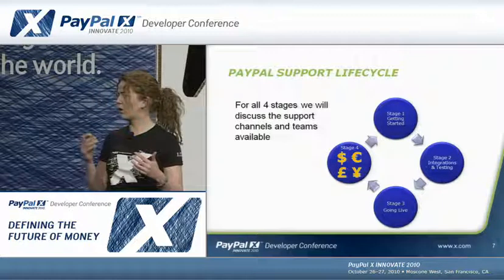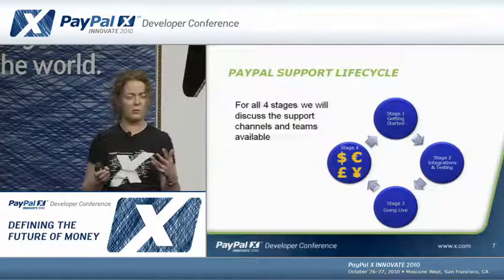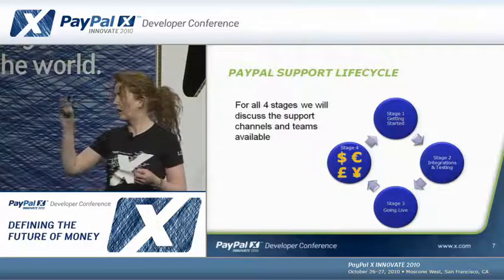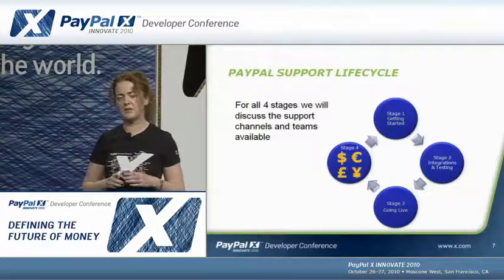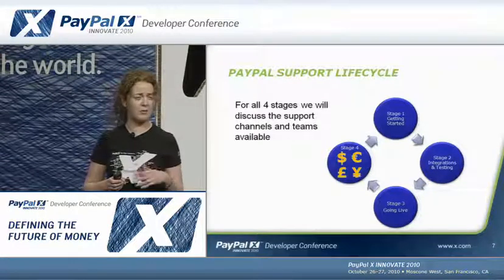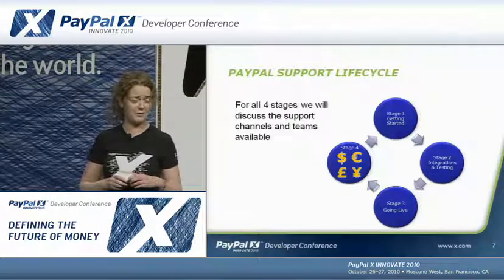So for the next section, we're going to try and relate this to the real-world environment, your actual project life cycle. As we said, we've broken it down into 4 stages. For each of those stages, we're going to talk about both the support content and the support teams that are going to be available to you at that stage.